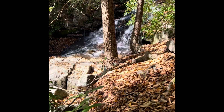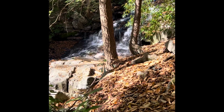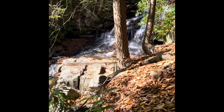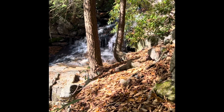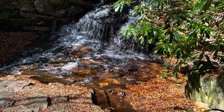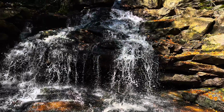This is Big Stone Coal Waterfalls. I've been here many times. Yeah, it's hard to resist. It's a real beauty. Water looks less tannic than I remember. This is cinematic mode.